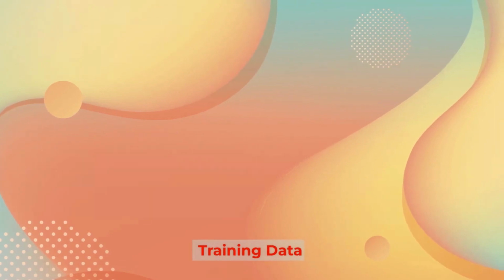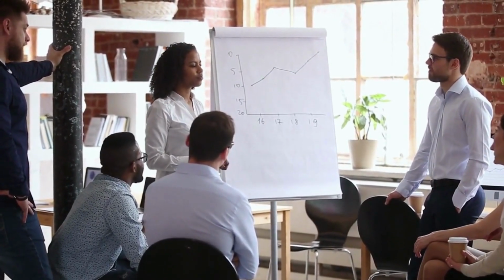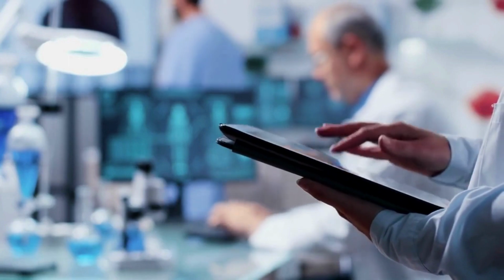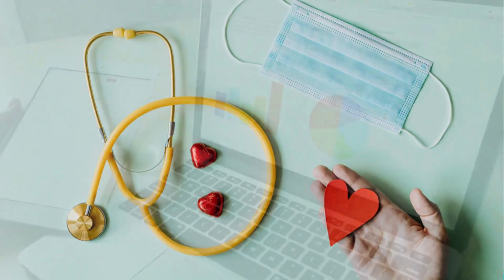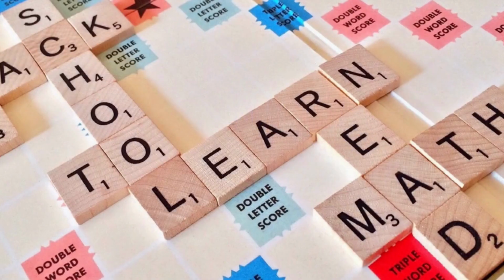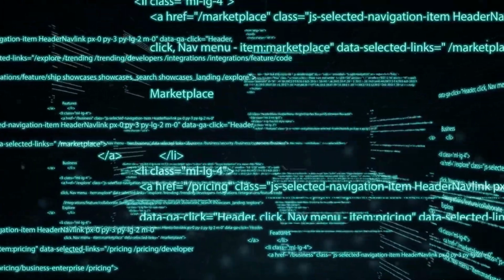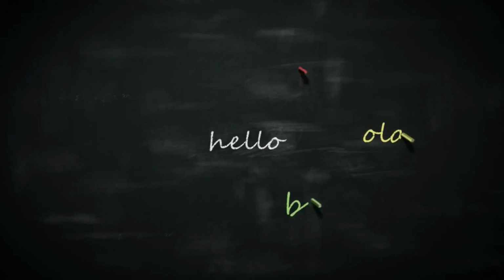Training data. The performance of an AI platform is heavily dependent on the quality and quantity of training data. IBM Watson has been trained on a vast amount of data, including medical records, financial reports, and academic research. This makes it well suited for applications in healthcare, finance, and education. ChatGPT has been trained on a large corpus of text data, including books, articles, and websites. This makes it well suited for applications in natural language processing, such as chatbots and language translation.